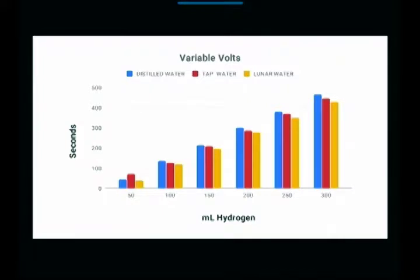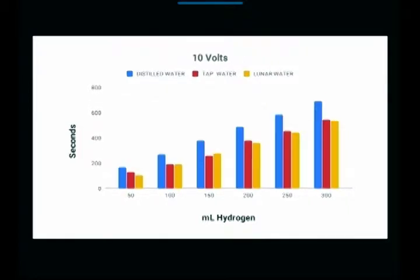Here are our results. The height of the bars represents how many seconds are required to produce hydrogen. In both experiments, we've discovered that lunar water contaminated with basalt soil achieved a higher rate of electrolysis than distilled water. To conclude, lunar water can be processed into rocket fuel without being purified. This means that we can save time and energy.